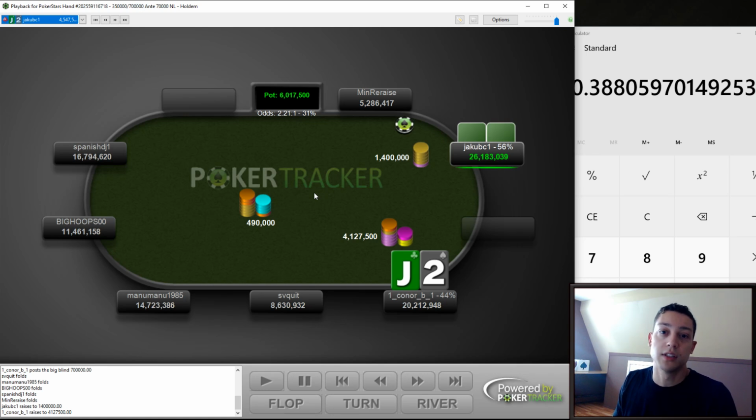And the assumptions Connor needs to make when he chooses this is that basically this player is going to fold too much, either now or after calling this bet and then on the flop. And I don't know if that's reasonable or unreasonable. My baseline assumption is that that's reasonable, which is why I think Connor's play is okay.